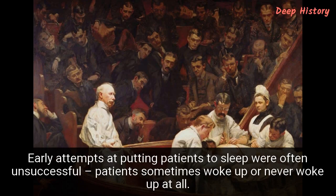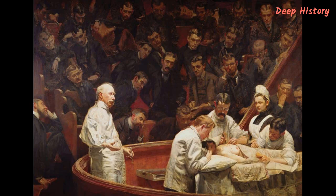Number 13. Early attempts at putting patients to sleep were often unsuccessful. Patients sometimes woke up or never woke up at all. Before modern anesthetics, surgeons used a variety of methods to try and reduce a patient's pain. In many cases, the patient was simply given large doses of gin or whiskey in the hope that they would pass out from drunkenness. Other surgeons preferred to try a range of herbs or even narcotics, such as opium imported from the East. While alcohol was usually ineffective, opiates sometimes were too effective.